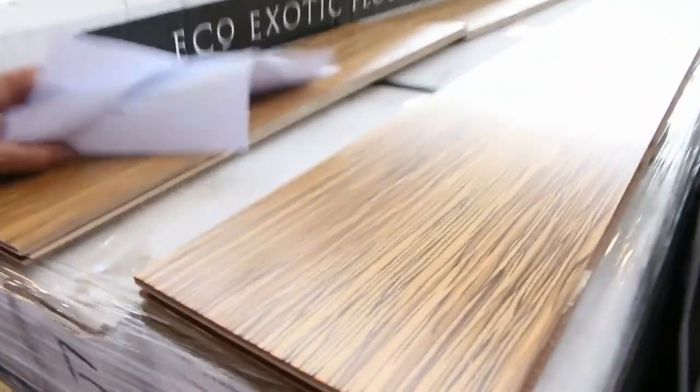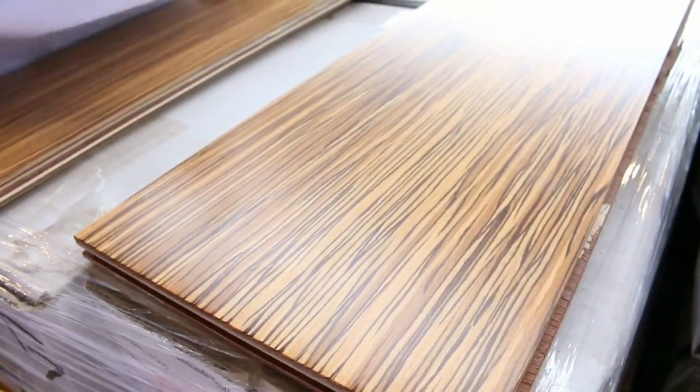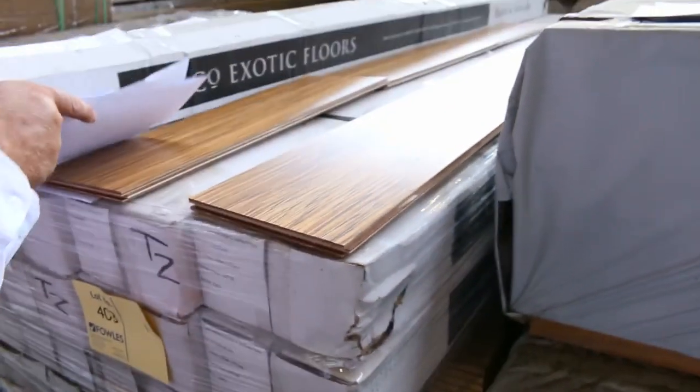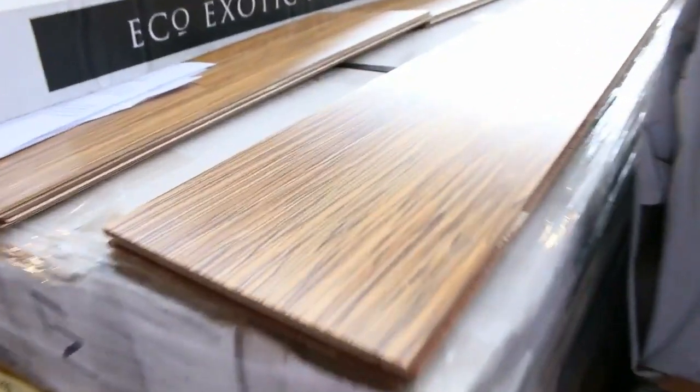Here's a nice one, lot 403 and 404, new entries in this week. This one's called the Eco Exotic Tan Zebra Flooring. Really, really nice looking stock there. First time in this week, so yeah, it'll be really reasonably priced. I reckon it'll be around about the mid to high 20 square metre mark there.